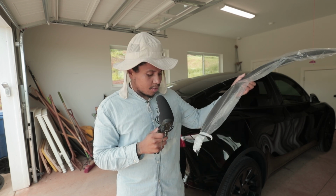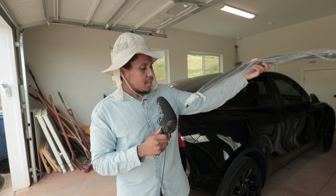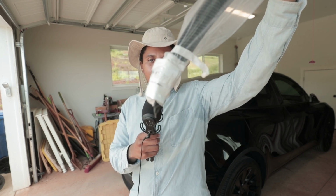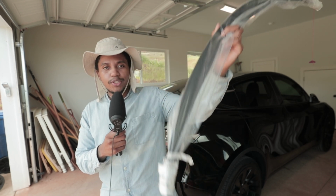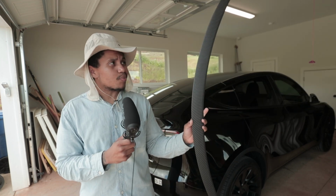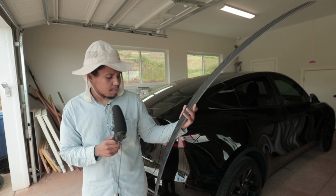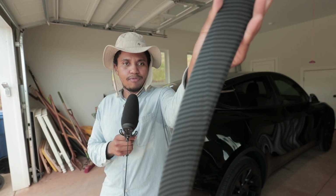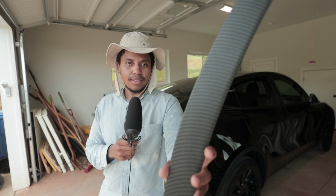One other thing, before I install this, I actually noticed this on the bottom. It does come with some adhesion promoter, which can be found here. Sorry if the camera's not focusing, but whatever you do, do not throw that away, because that's what you're going to use to actually prep the surface. It looks pretty good. I'm not the biggest fan of carbon fiber, and this isn't real carbon fiber either. Quick disclaimer, but I think it looks pretty good. It doesn't look too bad. It's got very good build quality for 120 bucks. I mean, this is a pretty solid deal.